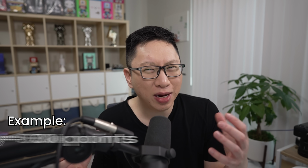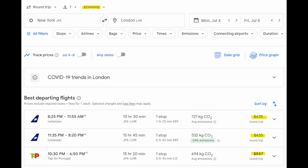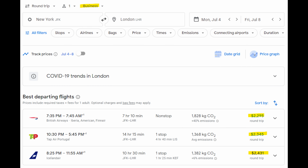The 2 cents per point is not a fixed thing, it's based off the prices that you would otherwise have to pay. That's usually why it works so well for business and first, because the prices are pretty expensive. If economy costs 30,000 points, then business will often cost 60,000. So 2 times as many points, which might not be worth it for some people, but the menu price might be 5 or 10 times as much.